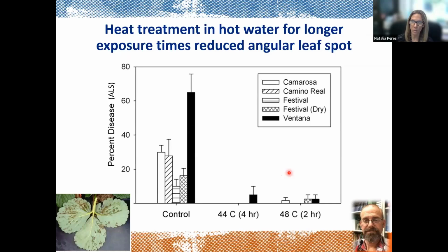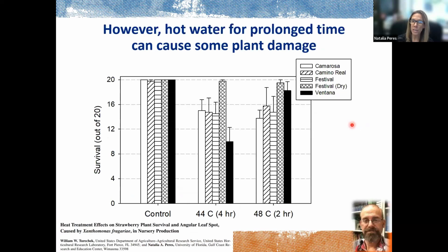We did a series of trials with plants of different cultivars, looking at 44 C for 4 hours and 48 C for 2 hours. Sure enough, we had really good control of angular leaf spot at those time-temperature combinations for most of these cultivars. However, the issue we found is that hot water for a prolonged time, like 2 hours at 48 or 4 hours at 44, also caused some plant damage. We saw some plant mortality for those cultivars compared to the untreated control.